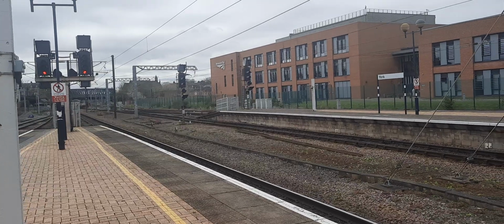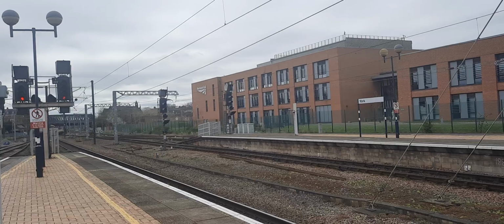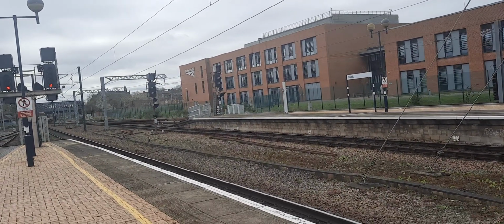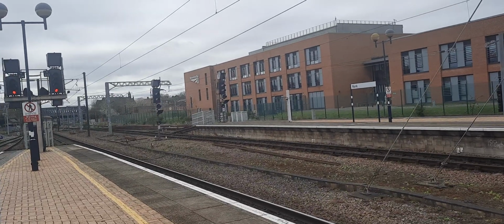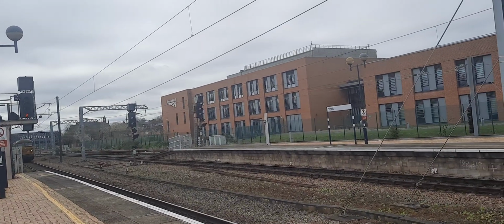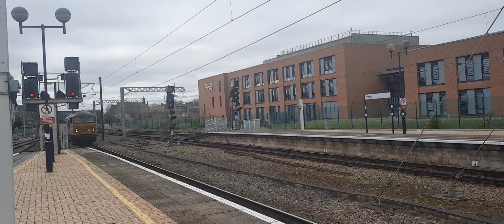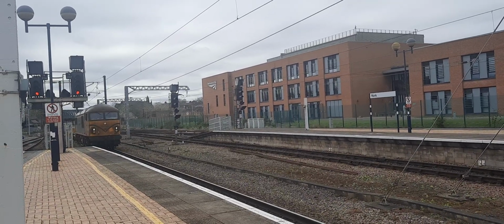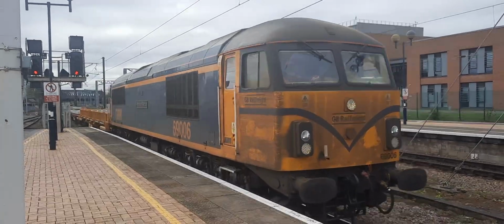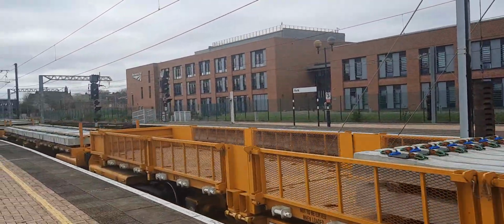So now coming through is a freight train of some sort going from Doncaster Decoy to Tyne. And coming in behind me is 800 101 with an LNER service to London King's Cross. Crap mode on. This is worked by 69006. Pathfinder Rail saws.